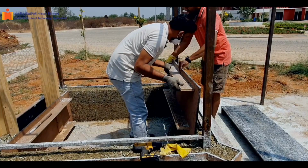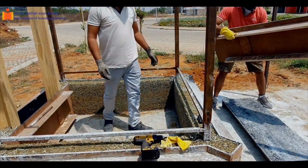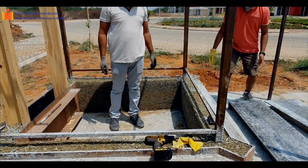Once compaction is done, these molds are left for at least 2 days to dry naturally, and after that the molds are opened and we allow at least 20 days for the material to gain its initial strength.